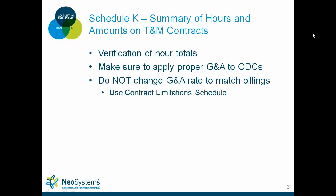Now, there's a column back in Schedule I that is a contract limitation schedule. So if there are ceilings or some type of thresholds on a specific contract, that's how you use that. Don't force the G&A rate in the schedule because that is not something that will be correct.